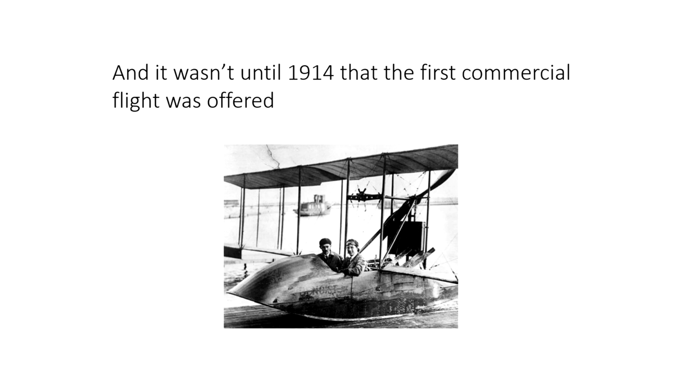Okay, so it wasn't until 1914 that the first commercial flight was offered. It was a little 17-mile flight from, I think it was St. Augustine to Tampa or something like that in Florida. And one lucky guy got the first flight, the first commercial flight. I would have been scared out of my mind. I think it was the mayor of the town, paid in today's dollars, would have been thousands of dollars. But yeah, he got the first ride.